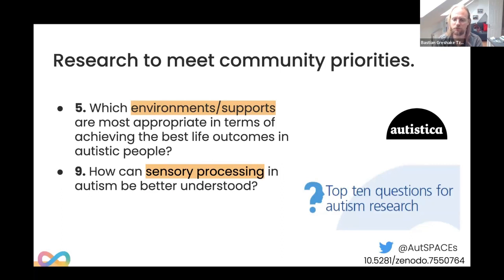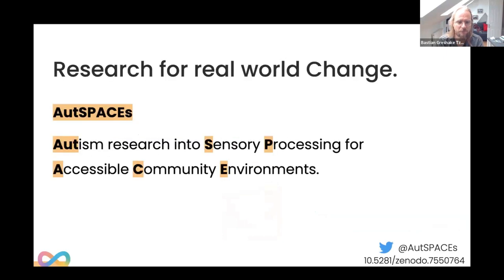And it's a real community priority, because the Autistica Foundation did a community exercise where they asked people to rank what they feel are the most important priorities. And actually, two of the top 10 priorities are related to sensory processing and everyday support. Number 5 is which environments and supports are the most appropriate for achieving the best outcomes for autistic people. And the second is, how can sensory processing in autism be better understood? With AutSpaces, we are trying to address both of these questions.